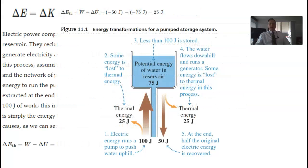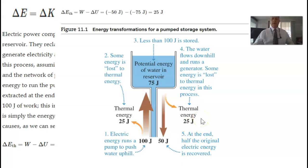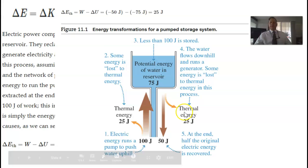Okay? We talked about this situation here. The power company, electrical generating company, will at times pump water uphill. So let's say they put 100 joules of energy into pumping this water uphill. Because of friction, because of heat generated, thermal energy loss, if you will, 25 joules of heat escape out into the atmosphere. That gives us potential energy in the water of 75 joules of energy available to do useful work. This will now fall, again generating friction. And we will lose, once again, 25 joules of energy lost in the form of thermal energy or heat flow into the environment. And we end up with a mere 50 joules at the end recovered, available to do useful work.